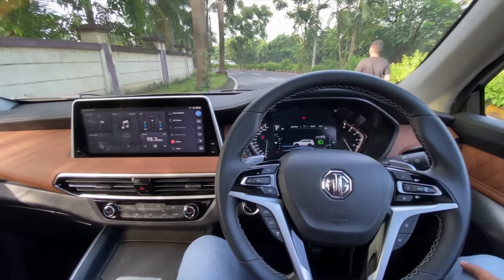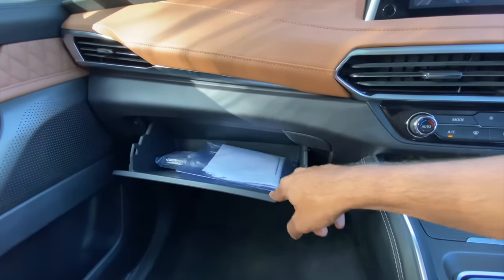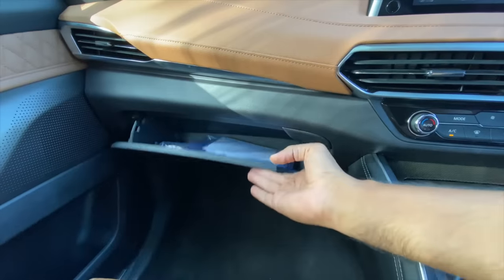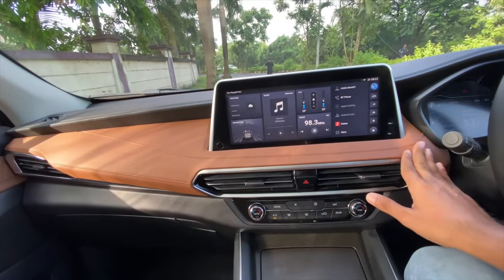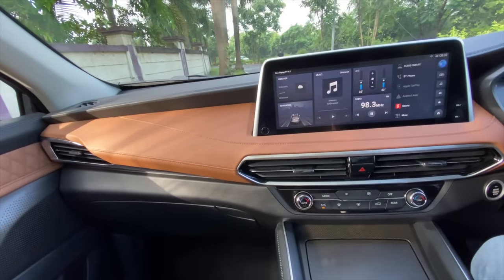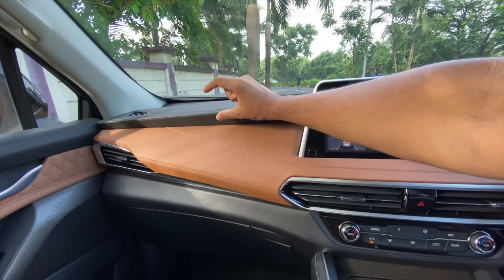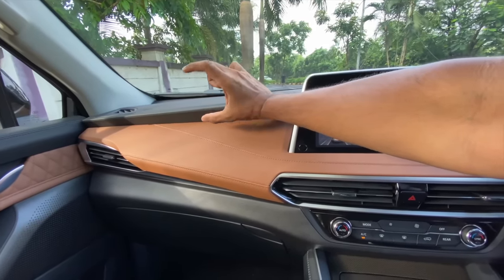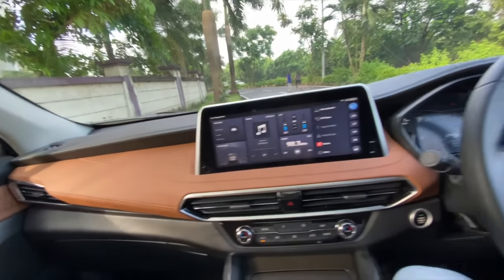It gets automatic headlights. It gets automatic wipers. It gets a ton of features. The glove box is actually on the smaller side. Yeah, it's not that big, the glove box. And although this looks really very nice with some soft touch materials, unfortunately, lower half of the dashboard has a lot of hard plastics. This particular design, I kid you not, is reminding me of the Toyota Fortuner. Somehow. How? I don't know. Why? I mean, I'm lost for words.